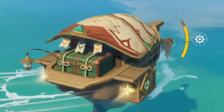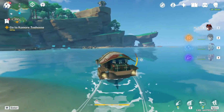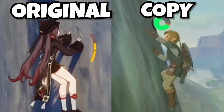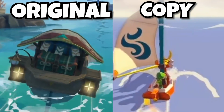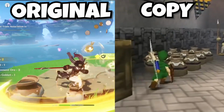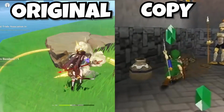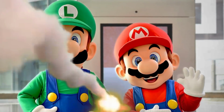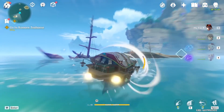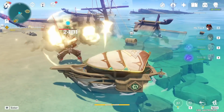Wait a minute. This reminds me of something. No, this can't be. I can't believe it. First, Zelda copies Genshin Impact with Breath of the Wild, and now they copied boat riding with Wind Waker. But wait, it gets worse. Pot breaking. Zelda copied breaking pots from Genshin. Absolutely shameful company Nintendo is. Oh well, there's no sense worrying about it for now. It is really fun riding the ship around and engaging in intense naval combat.